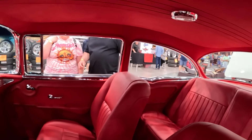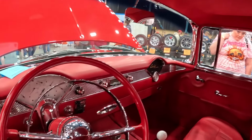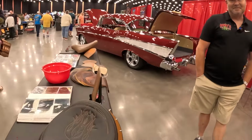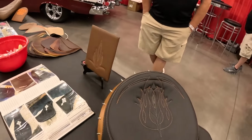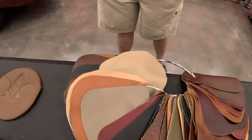Tell us about your shop. My father did this as a business for 40 years prior to me, and we've been at it for 25, 30 years, same place. I do one-off full custom interiors on anything you need. Cars, trucks. And bikes? I do motorcycle seats too. Check this out, everybody. Let's have a look at some of the swatches. Now, you've got some leather here. Yes. Tell us about the leather you use.